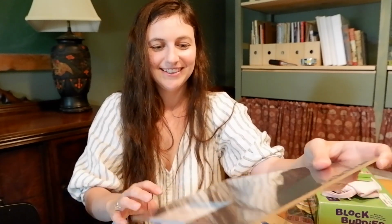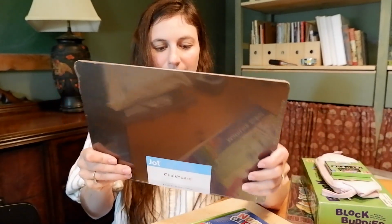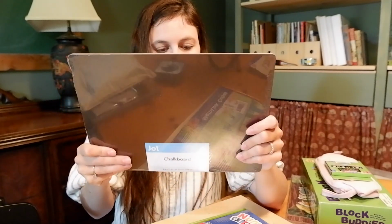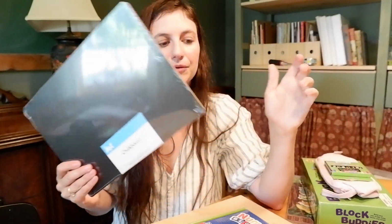They don't have to. I got this chalkboard from the dollar store. We actually got two, and we already use it for our reading lesson, and I thought we could use this for a math lesson, or if my toddler wants to draw on it. I mean, it was $1.